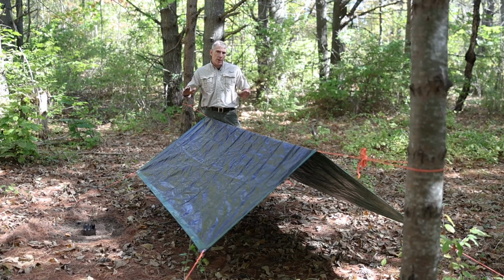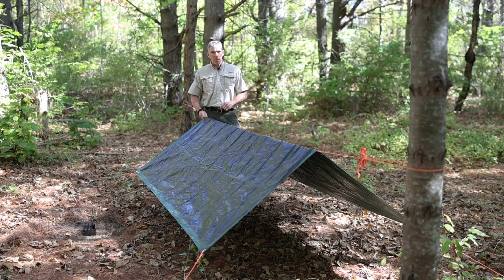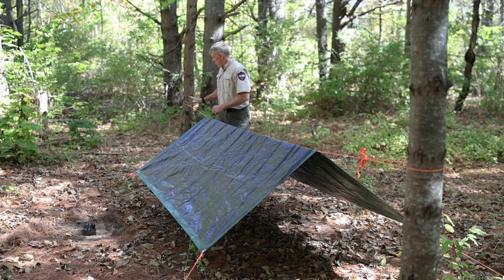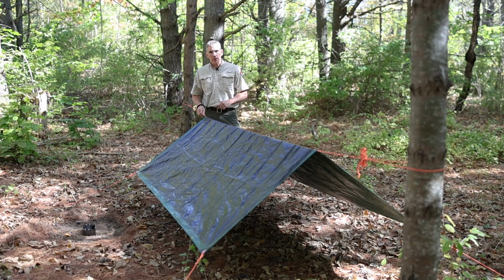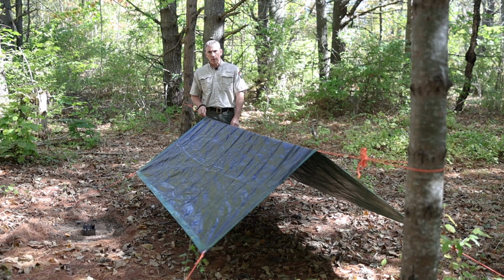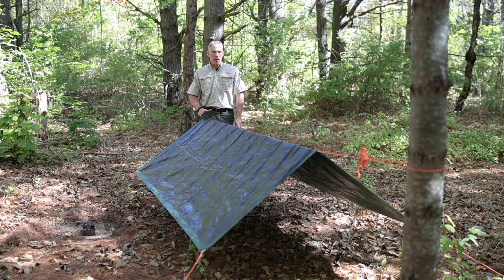At night, I'm going to lower that down to the ground with just a little bit of an airspace. And if it's inclement weather, I might lower it even lower. Okay, but I can make adjustments with my anchor and my trucker's hitch on the other side, and then adjust my 4 corners accordingly. The other thing I want to take into consideration is where my fire may be.